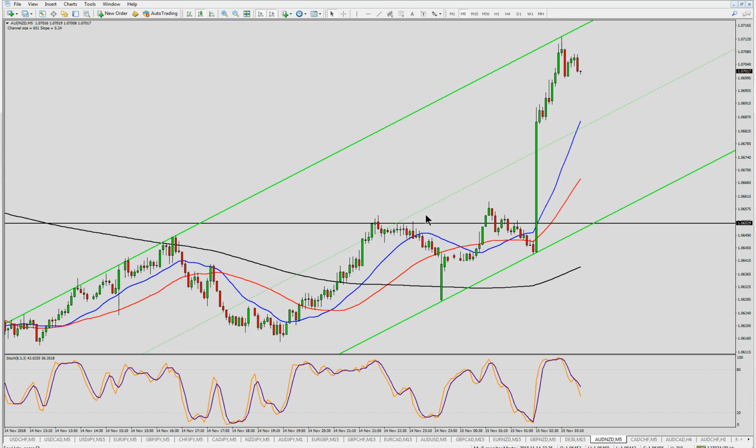Oil, same thing, kind of liking it long. Don't really want to short these bottoms, not after a 22-point run down. And the next one is AUD New Zealand. I really like it long based on everything I just showed you.